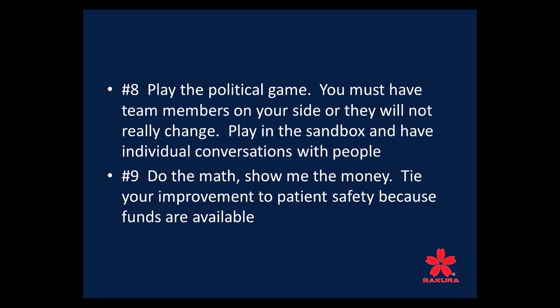If you don't have people in your boat, if you don't have people on your side that really want to change, that want to play in the sandbox with you, it's not going to work. You really cannot. You have to have individual conversations with people and understand what the problems are. Do the math, show me the money.